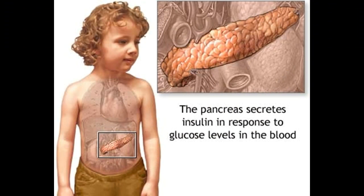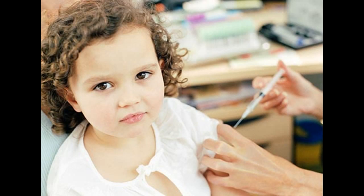This means you no longer need to give yourself injections, although you'll need to monitor your blood glucose levels very closely to ensure you're receiving the right amount of insulin. Insulin pump therapy can be used by adults, teenagers and children, with adult supervision, who have type 1 diabetes. However, it may not be suitable for everyone. Your diabetes care team may suggest pump therapy if you have frequent episodes of low blood glucose, hypoglycemia.